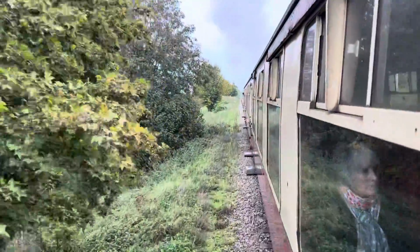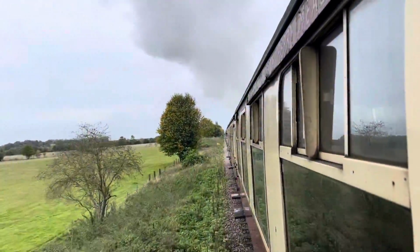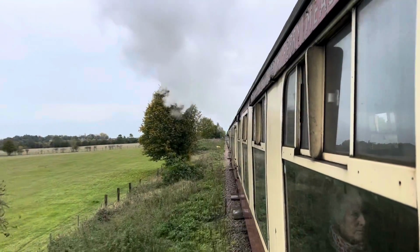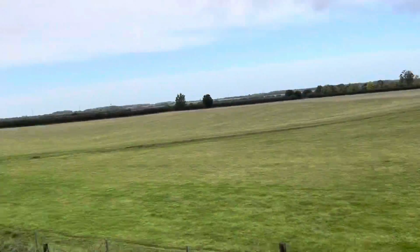It's a bit cobwebby in here, some spiders and candles, so you've got to watch out. But it's always nice to be here. Obviously been on a coach, enjoying the steam and smells of the railway, countryside. Just come check it out.